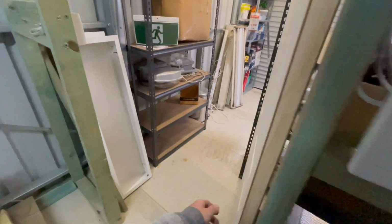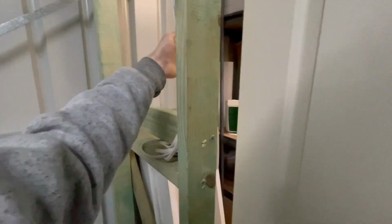At some point, I'm going to get some brown paint and paint this door brown on both sides. Same thing with all the trim. I'm going to get the trim probably tomorrow, and we're going to get the door handle fitted tomorrow.